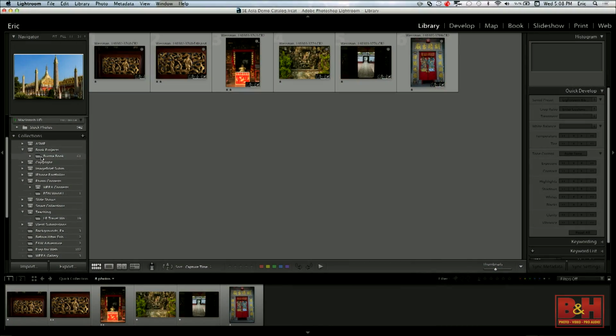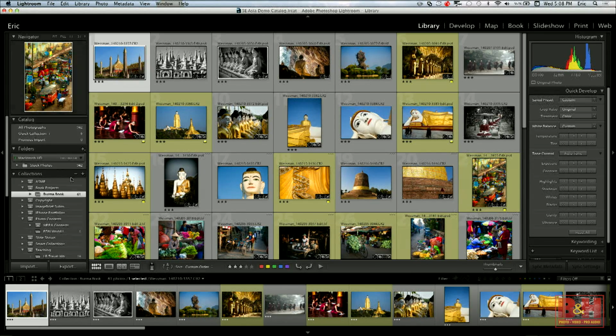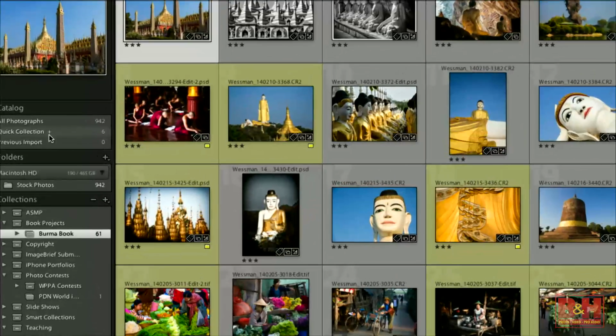If you are working on something and you know that you want it, say for example, to go into the book collection, you can change your target collection, okay? So what I was showing you before with the B key and clicking on the dots, that was putting everything into the quick collection, which is the target collection, and by default, you see this little plus sign right here.